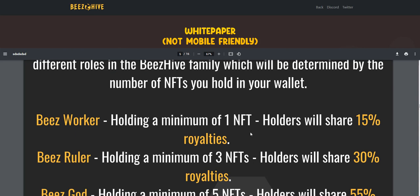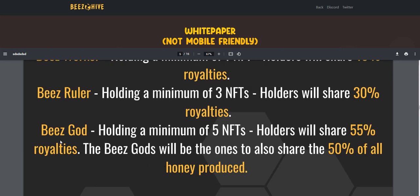If you hold 1 NFT, you're going to be a bees worker, and you're going to get 15% of royalties. If you're a bees ruler, you hold 3 NFTs, and you get 30% of royalties. If you're a bees god, you hold 5 NFTs, and you'll get a 55% share of royalties. Bees gods will also share that 50% of all honey produced. So if you want to be part of all the honey produced, be a bees god.